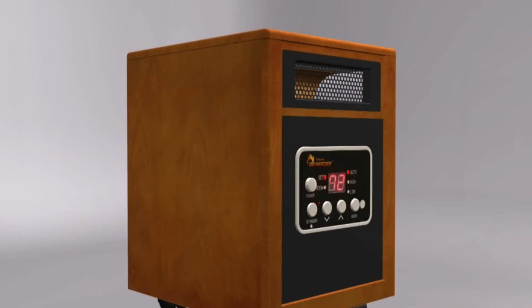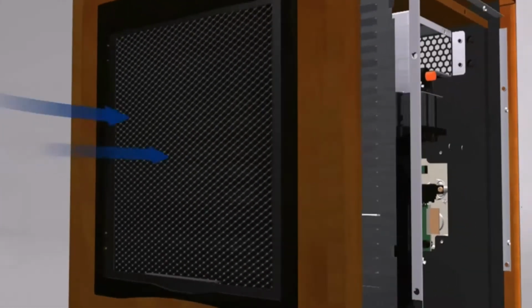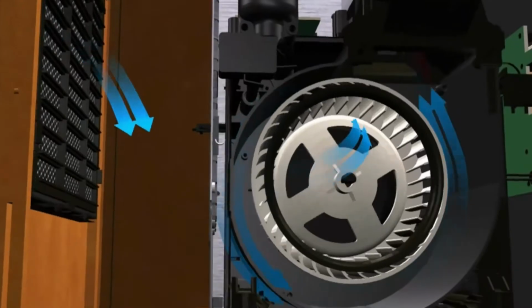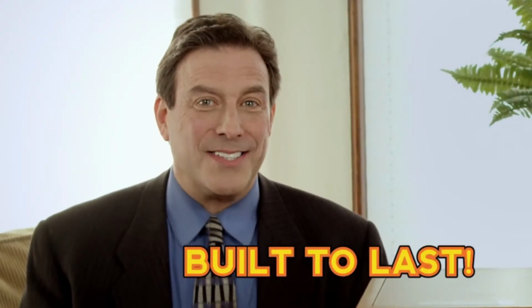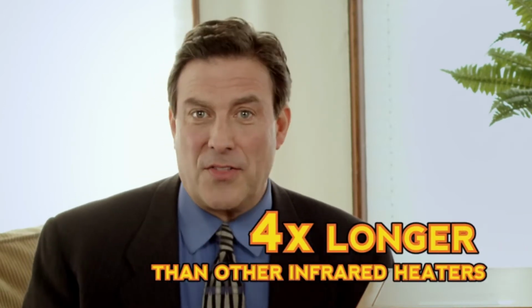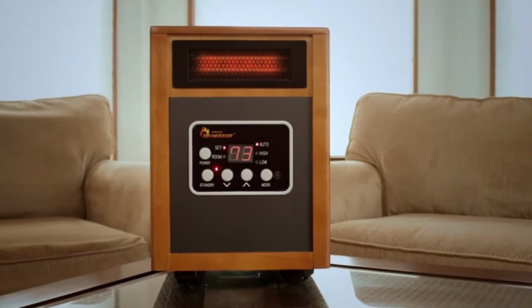This ingenious high-velocity blower forces heat into the environment for maximum distribution as it stays remarkably cool inside, which ensures maximum hot air distribution and extended operating life. Speaking of which, the lifetime of Dr. Infrared Heater is an incredible 80,000 hours for winter after winter of comfort and savings. That's 4 times longer than other infrared heaters. No other heater on the market can match Dr. Infrared Heater's performance.